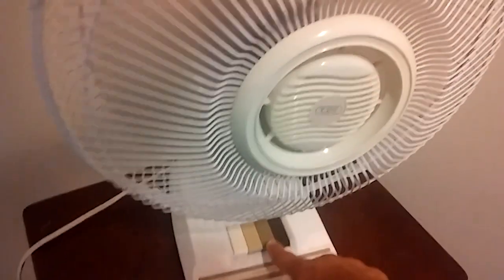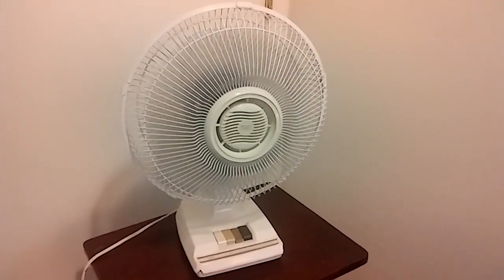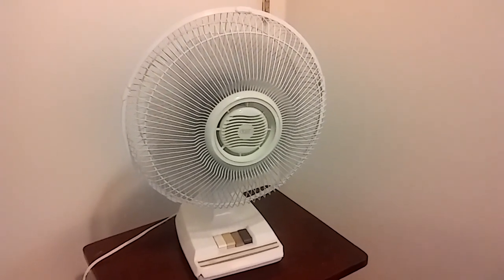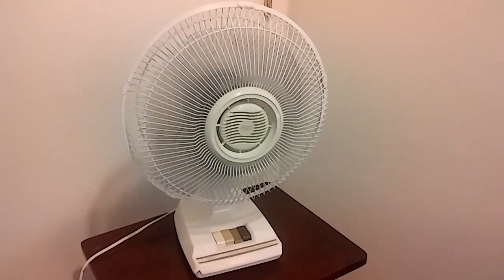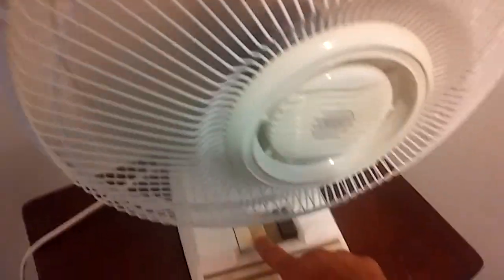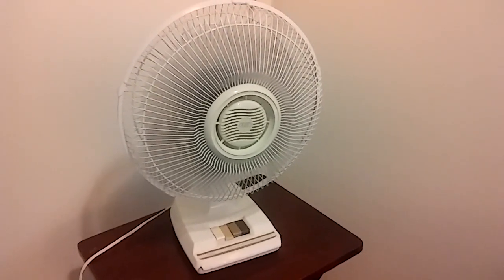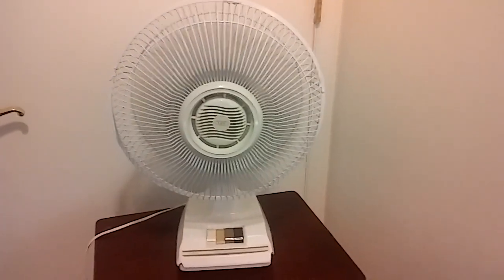Go to medium. Love that hum. That sounds cool. Anyway, low. Now it's really quiet on low, other than the motor hum.